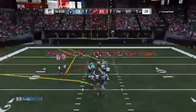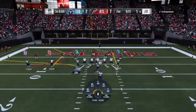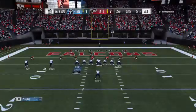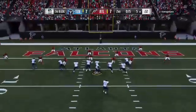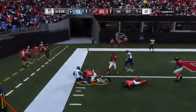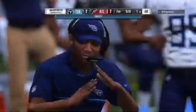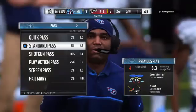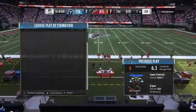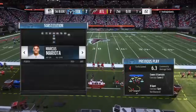So second and goal, and the big man Henry alone in the backfield. Mariota. This is caught. That time the completion goes for 4 yards, and we're set up with a third and goal. Now a timeout signaled for, and they'll get it with 10 seconds to go before halftime.